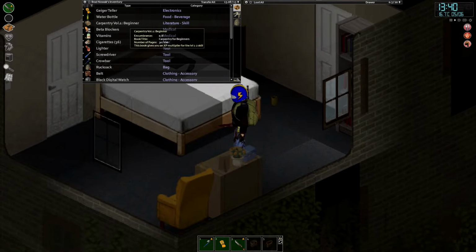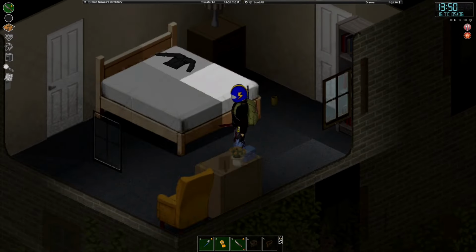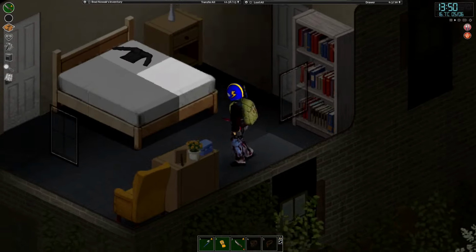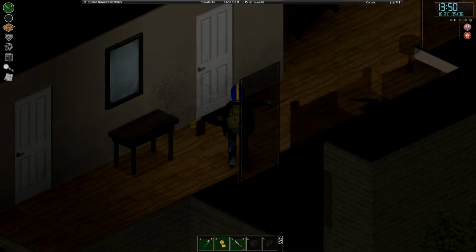Well, Brad's read a little bit of his Carpentry Volume 1 Beginner's book, and he's only been reading it for maybe an hour, but as you can see outside, that red hue has finally gone, so it must be safe to step outside. So let's see if we can get back to that car park.